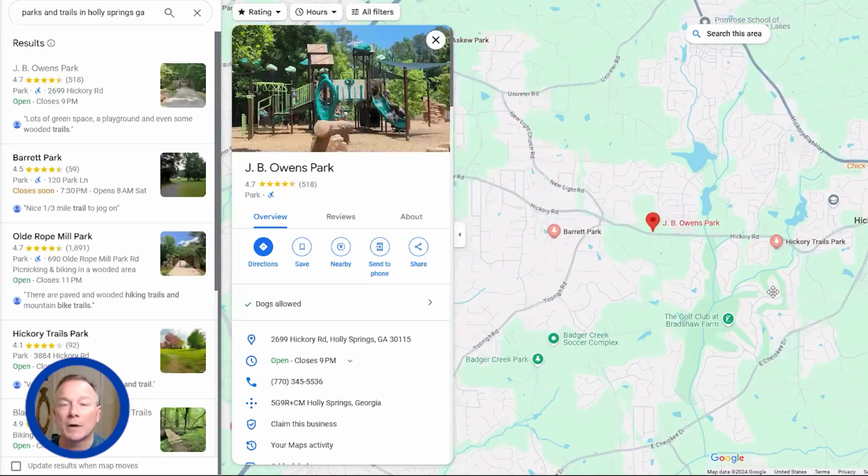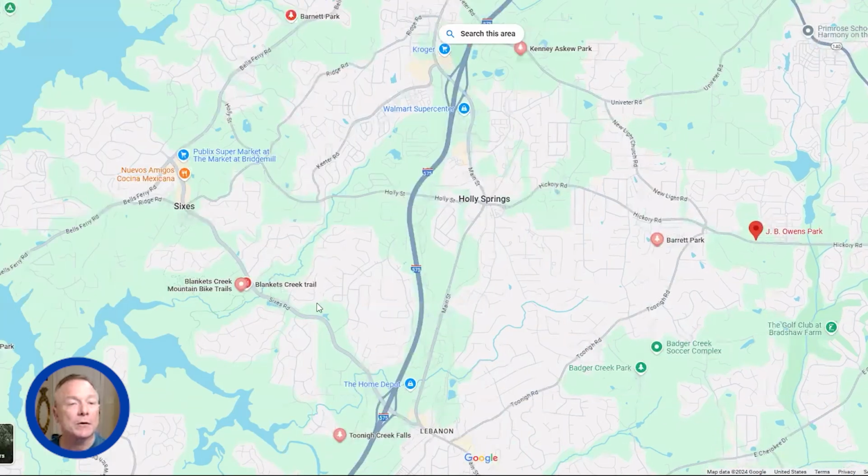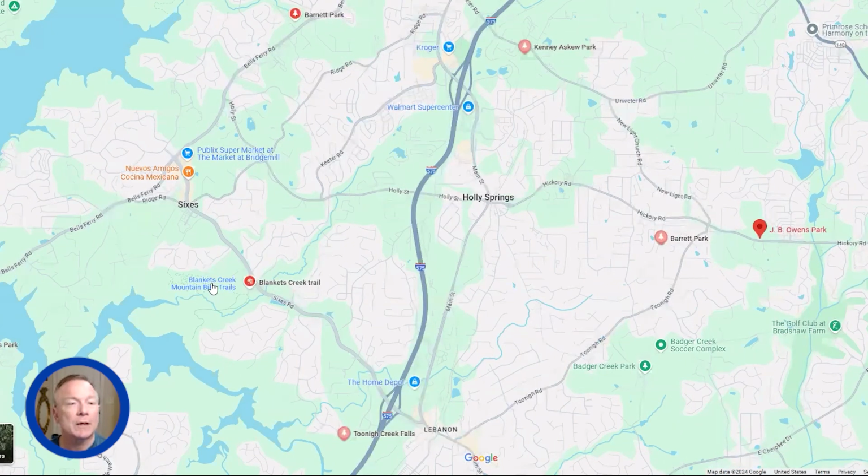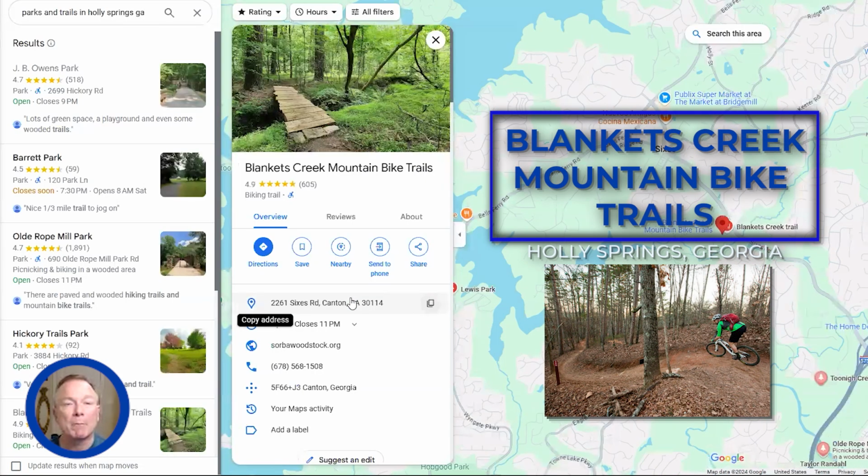On Google Maps, another one, let me pull out of here. Another mountain bike trail that's really popular here by Holly Springs is right here. It's called Blankets Creek Mountain Bike Trails.